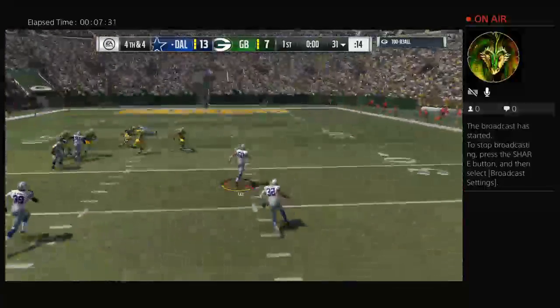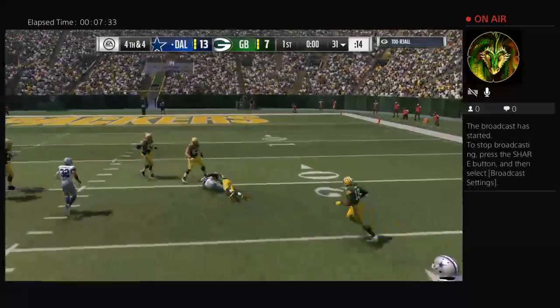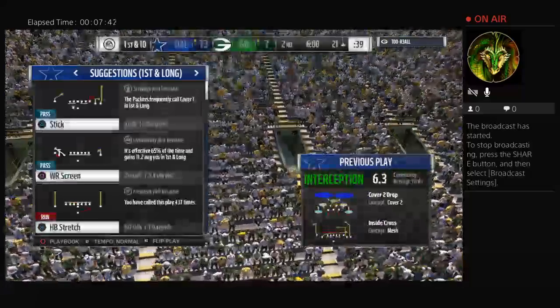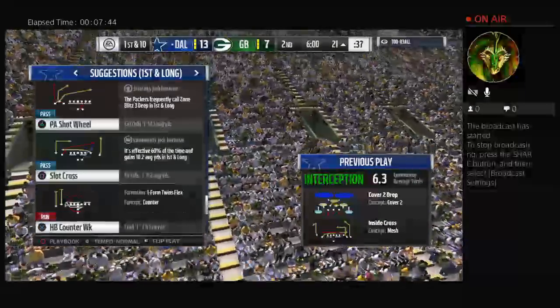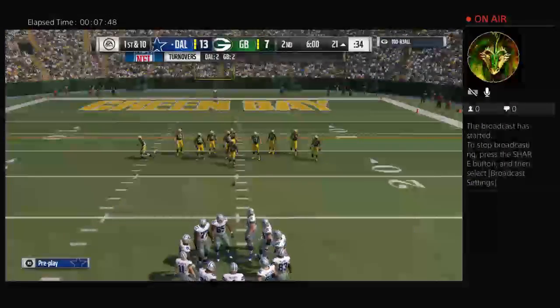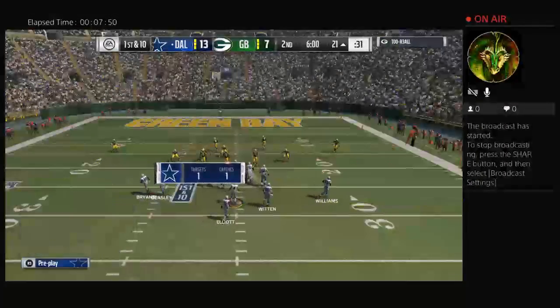Looks for Nelson, and it's intercepted. Picked off by the linebacker, Sean Lee. And he will be brought down. And a great spot to start this drive from here.